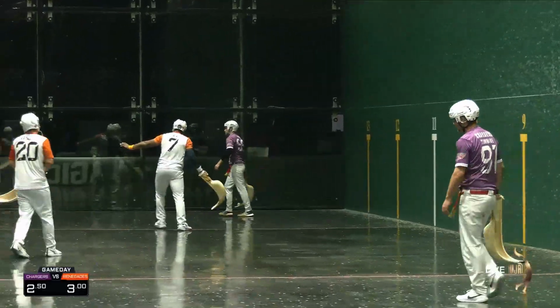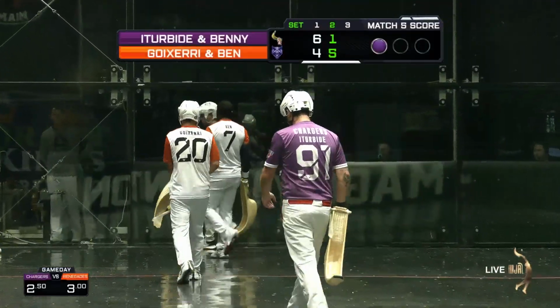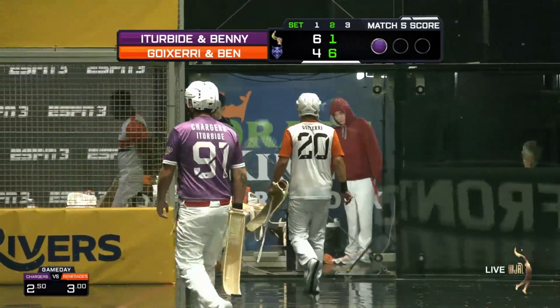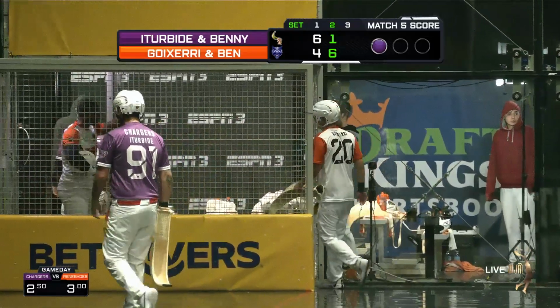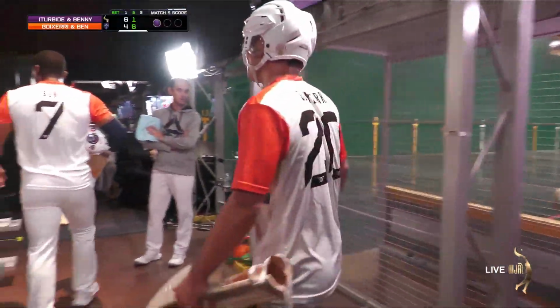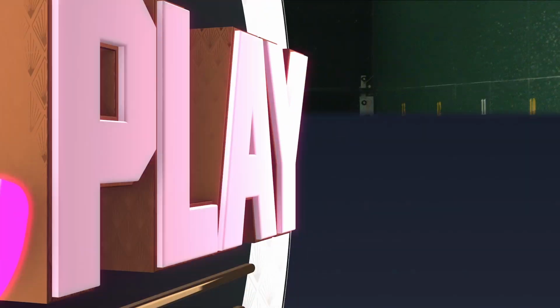Jeez, he tipped it. Ball ruled tipped off the serve, point and set to Goixerri and Ben. 2 minutes go on the board. We'll come back out and play our third set. Well, as we've seen time and time again, Goixerri just taking over in that second set. And they win it, he and Ben, 6-1.